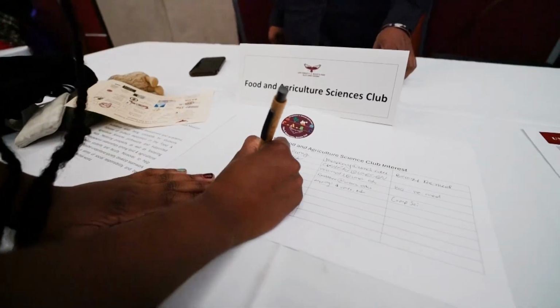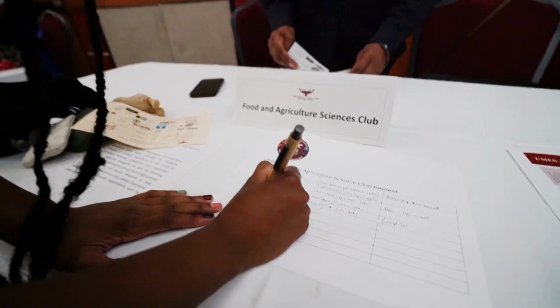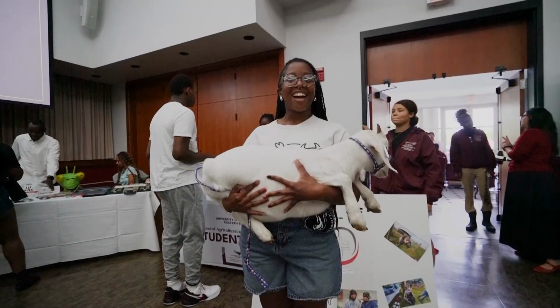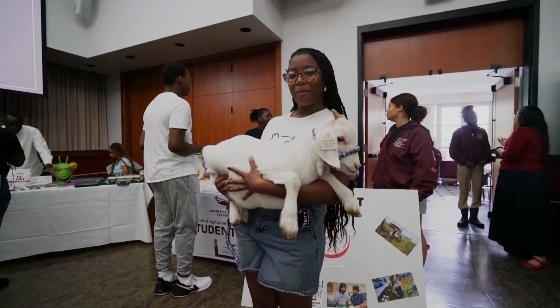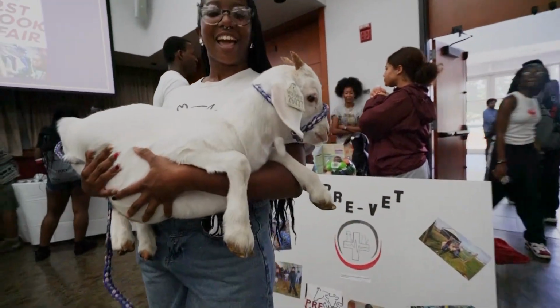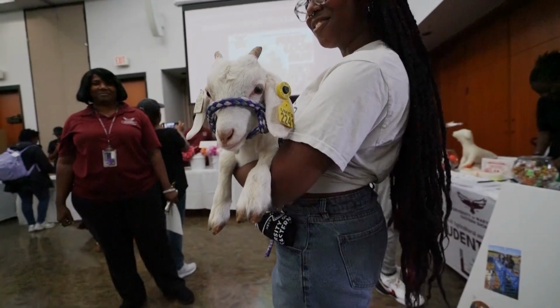What are you signing the paper for? I'm gonna join this club. She wants more information on the Food and Agriculture Sciences Club. Hey guys, we're now at the pre-vet table, and I'm here with Pee-wee. He was born last spring, and he's actually not that heavy, but he is super cute.